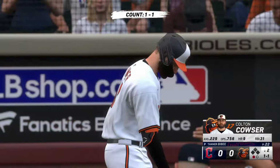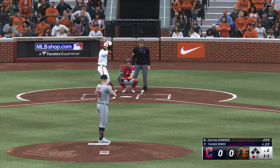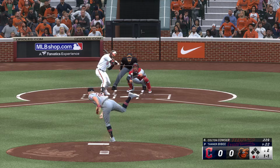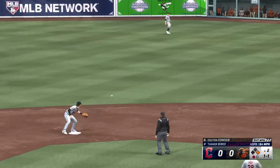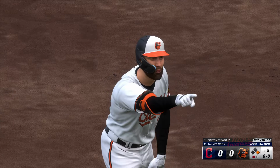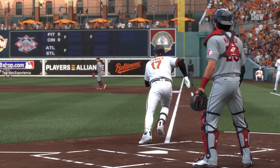Colton Couser digs in. The pitch. Line drive. Base hit. So a man aboard now with one away. Nice line drive to the pull side. Met it out front, but just stayed through it nice enough and ripped it into the outfield. And now a chance to maybe get creative on offense with good speed on first.